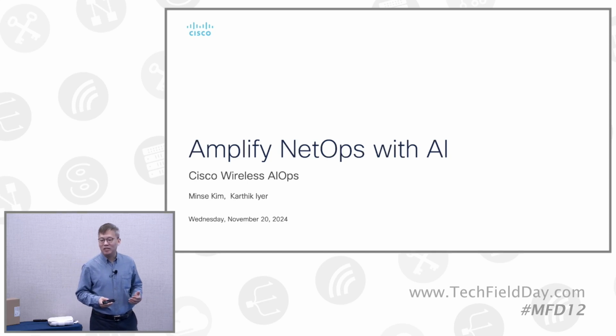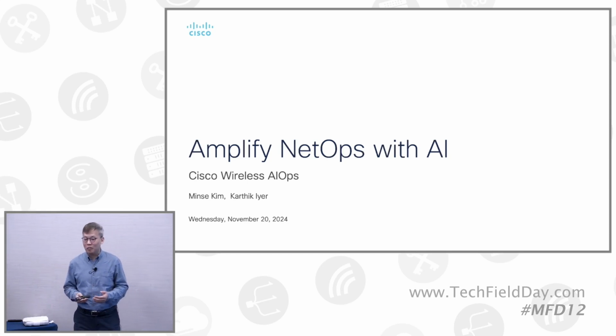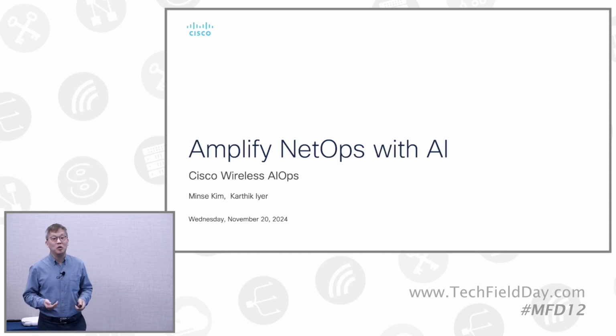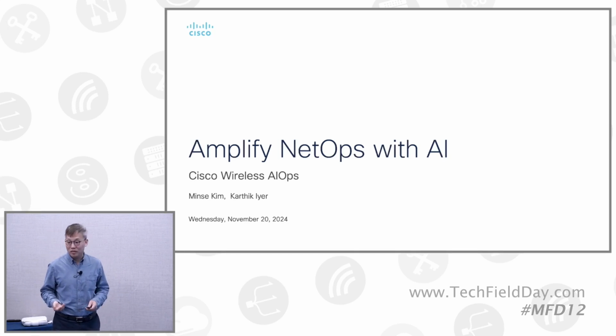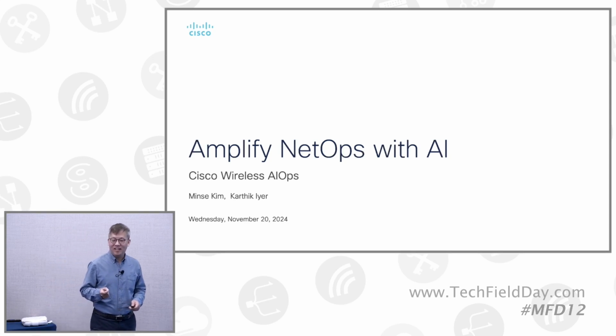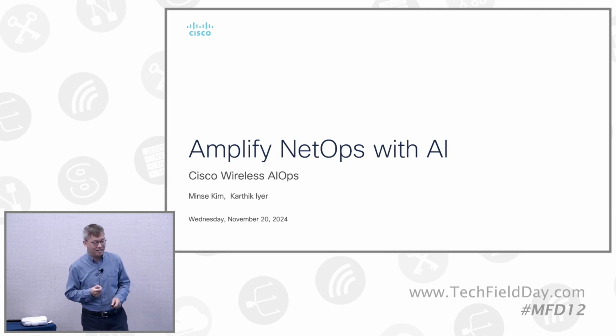AI nowadays is the new norm. I don't think anyone will be surprised and jump off the chair because we are using AI, because it's such a generic term at the moment. But the point is how we can accelerate the efficiency of NetOps. I think that's the key outcome that we want to get.